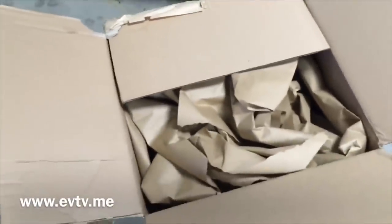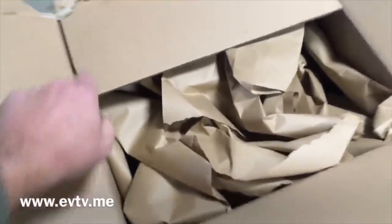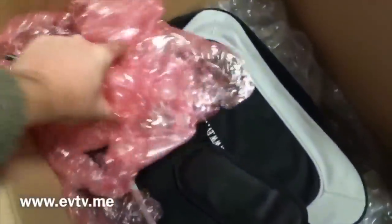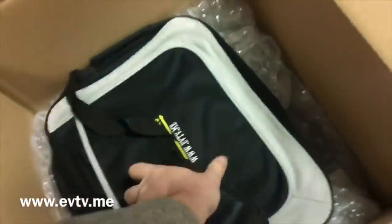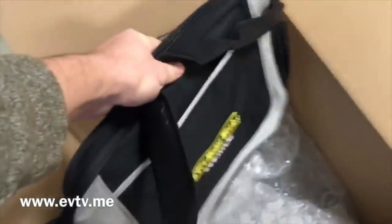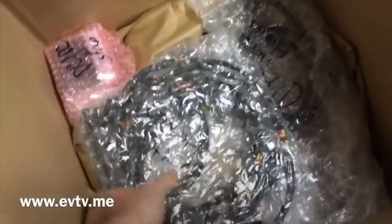And in this box I just got is the secret sauce that's going to make it all work. It's from EVTV, Jack Reichard in Missouri. Some connectors. Oh wow. Looks like I got a mug. I didn't order a mug, but I got a mug. That's pretty cool. He's even sent me a satchel. I'm liking this guy already.